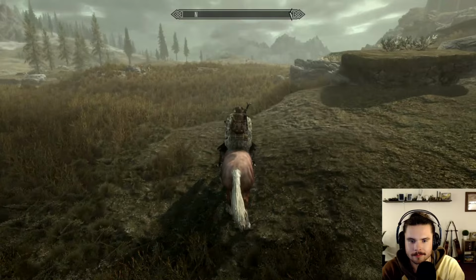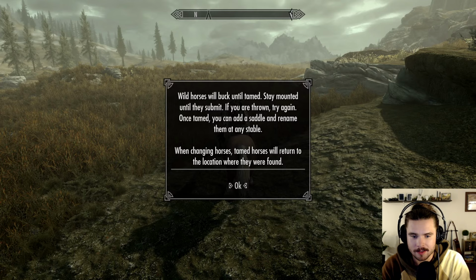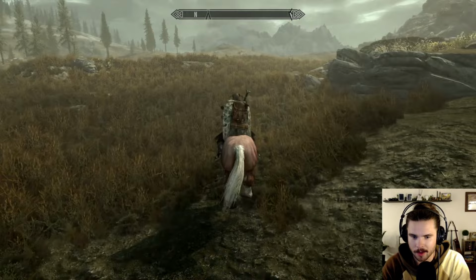Wild horses will buck until tamed, stay mounted until they submit. If you're thrown, try again. Once tamed, you can add a saddle and rename them at any stable. When changing horses, tamed horses will return to the location where they were found.